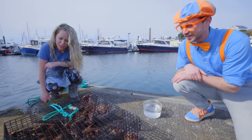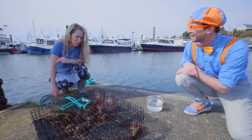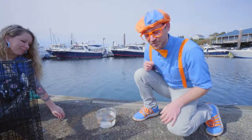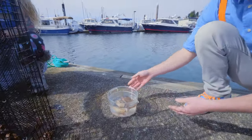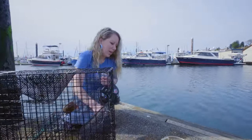Whoa. Can we take one out and see it a little closer? Even better, we could probably take 2 and figure out which one's a boy and which one's a girl. Okay, that sounds like fun. Whoa, check it out. We just got 2 crabs in here. All right. Okay, how do you tell if it's a boy or a girl on these? Oh, well, that's a great question. I get that a lot.